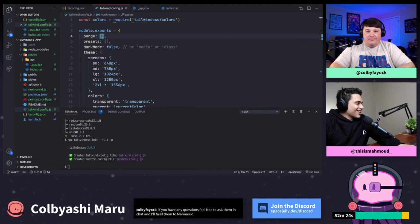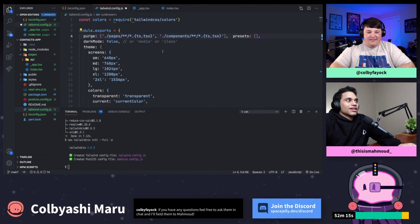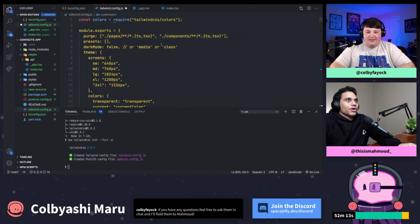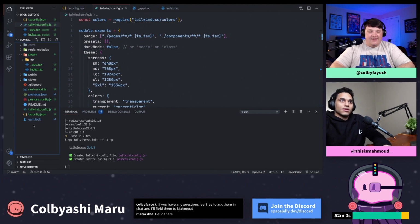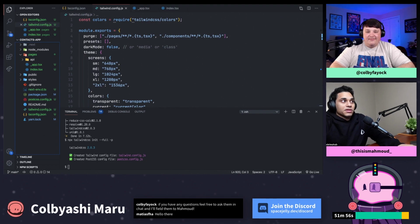So you can remove any classes that you do not use. I have a snippet right here that specifies the different directories. As you can see, we're purging CSS in any file in the pages directory and in the components directory, which I should create. We'll go through all those files and remove any unused CSS. This way, the bundle size will be really small.